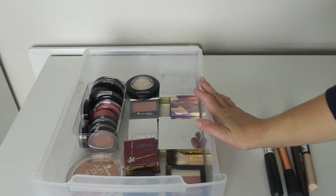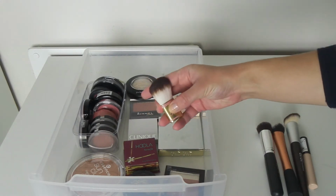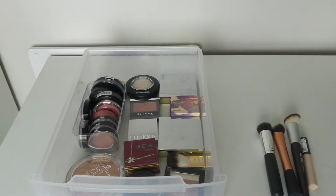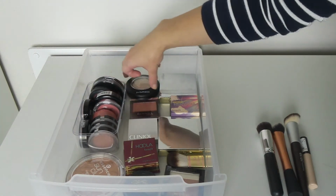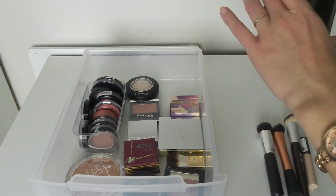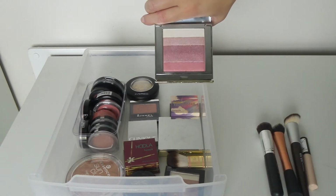So in this drawer here I have blush, highlight, bronzer and contour. And also one little brush, which this is a good brush, I'm going to keep this. Anyway, starting back here with the highlighters, I have Mary Lou, Lightscapade by MAC, and then I have this one from Chi Chi. This is the Rose Wall of Shimmer, and it's very, very pink.